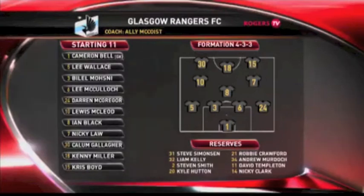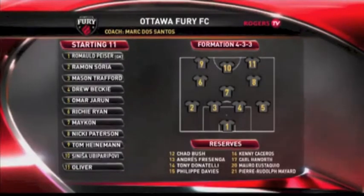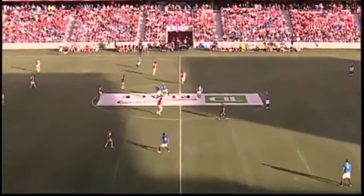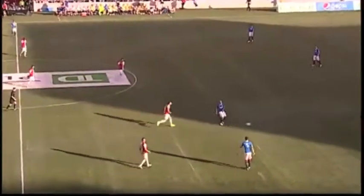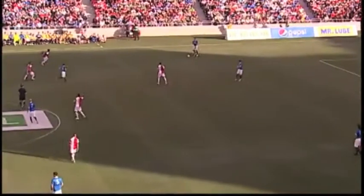Scottish Premiership. Yeah, and he sets up in a 4-3-3 formation, a little bit of a different setup than they normally see. The midfield trio, number 10, Lewis McLeod, up front for them this afternoon, so it'll be a little bit of a change. Inaugural North American Soccer League season. Yeah, the Rangers all in blue top, white shorts, black socks, red tops, traditional colours for the Glasgow Rangers as this crowd starts to get into this, looking for something special here from the Rangers and the Ottawa Fury tonight.